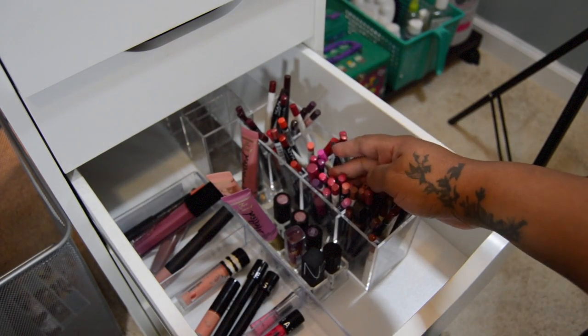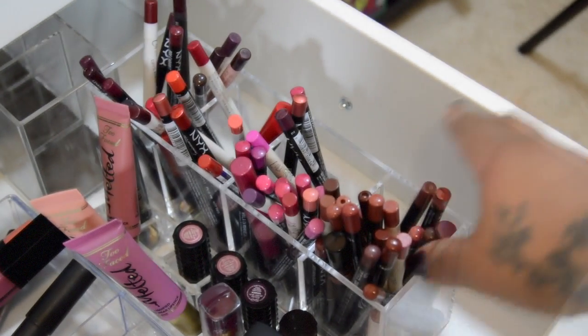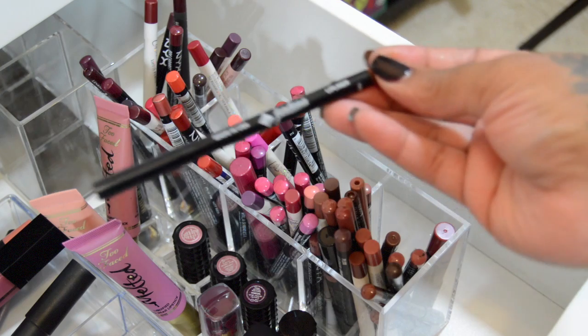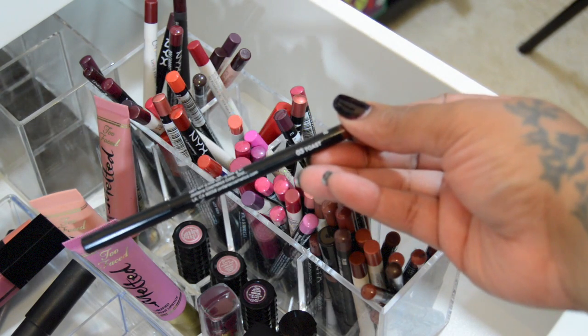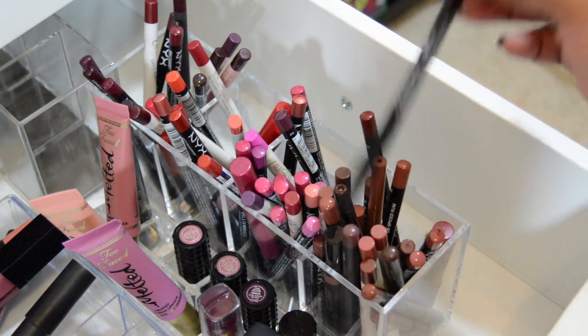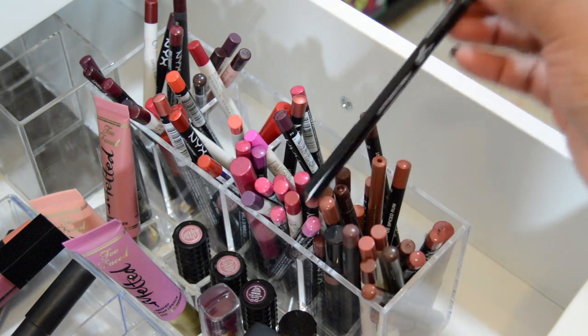So as you see here, I've separated these lipsticks. The first one is the natural lips, so I'm going for natural or nude lip. A lot of the shades in that first one are nudie mauve, the light mauvey tones, anything like that. Some of the light browns.